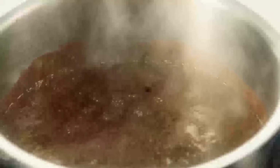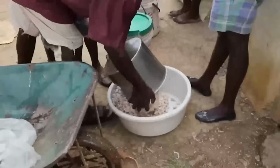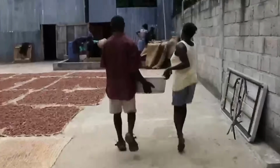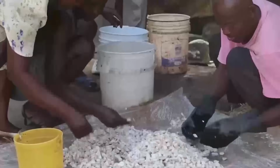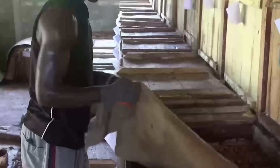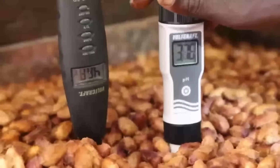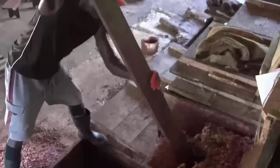Supply chain transparency is also part of the modern Hershey's commitment. Cocoa beans are increasingly sourced through certified sustainable programs, with investments in farmer education and ethical labor practices. Blockchain-based platforms now allow for bean-to-bar tracking, helping ensure that every bar supports both quality and responsible sourcing.